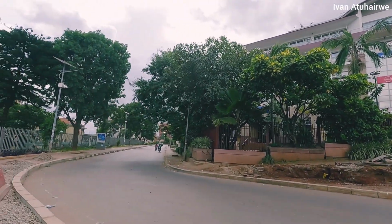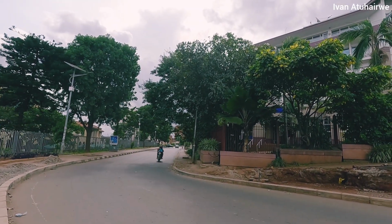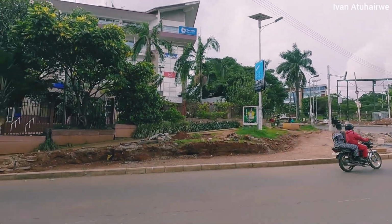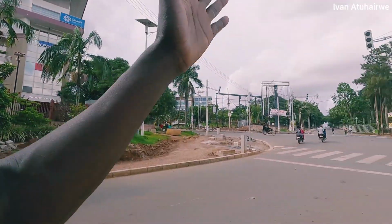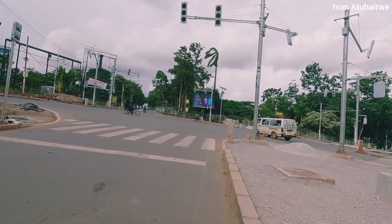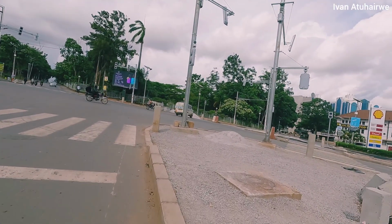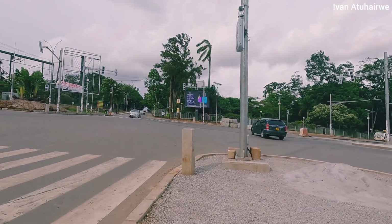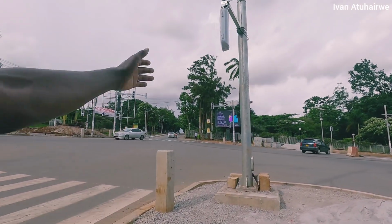Kampala Road separates the lower parts of Kampala from the upper parts of Kampala. So this is where we are. Traffic comes from this one, now goes straight like this. We used to have a mega roundabout somewhere here, but the roundabout was taken away. It even had huge trees. They're all taken away.